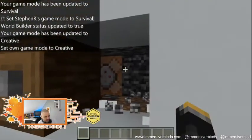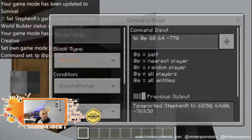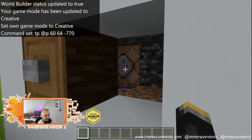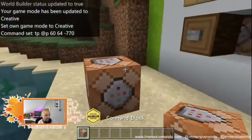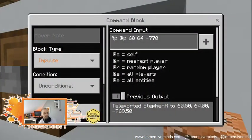We have created at the back of these a command block. A command block is that thing there. It kind of looks like that. And from a command block, we can put in a little command output. Teleport at P, that is TP for teleport. At P is the person who pressed the button to this location. That location being the beginning of our story.